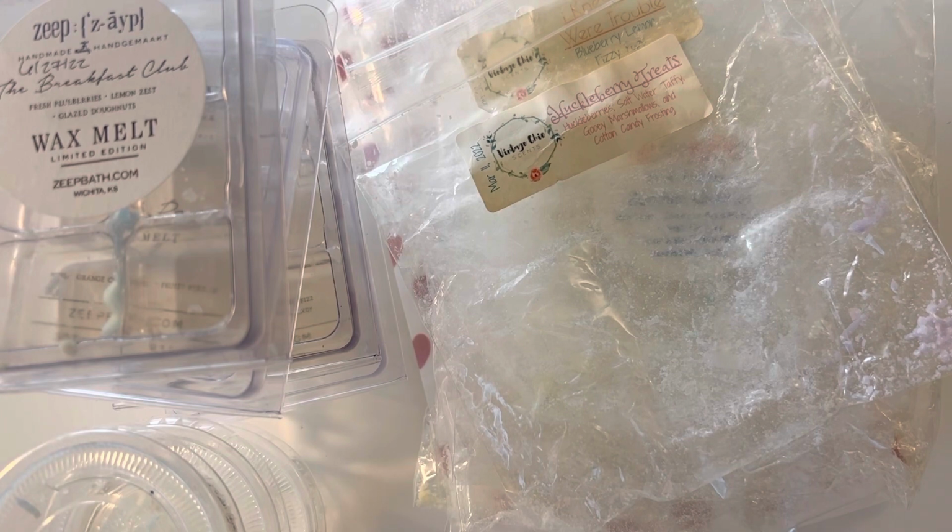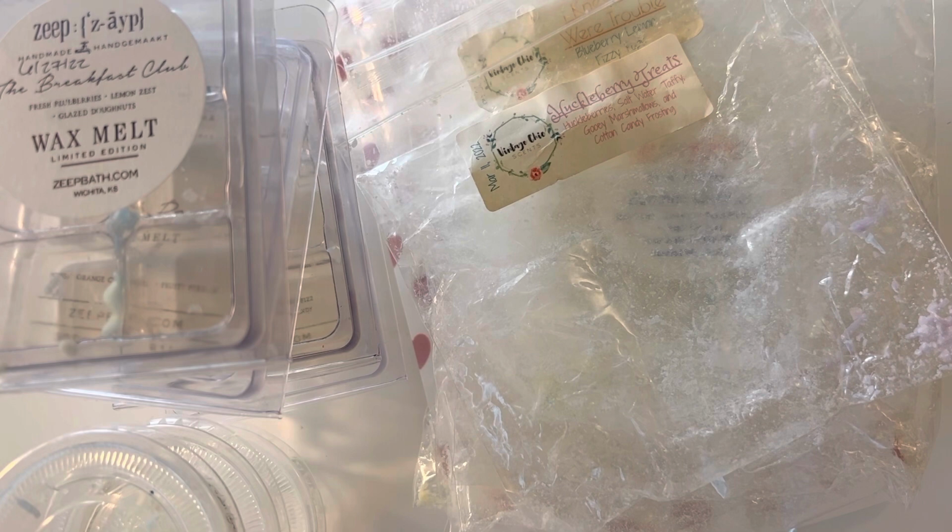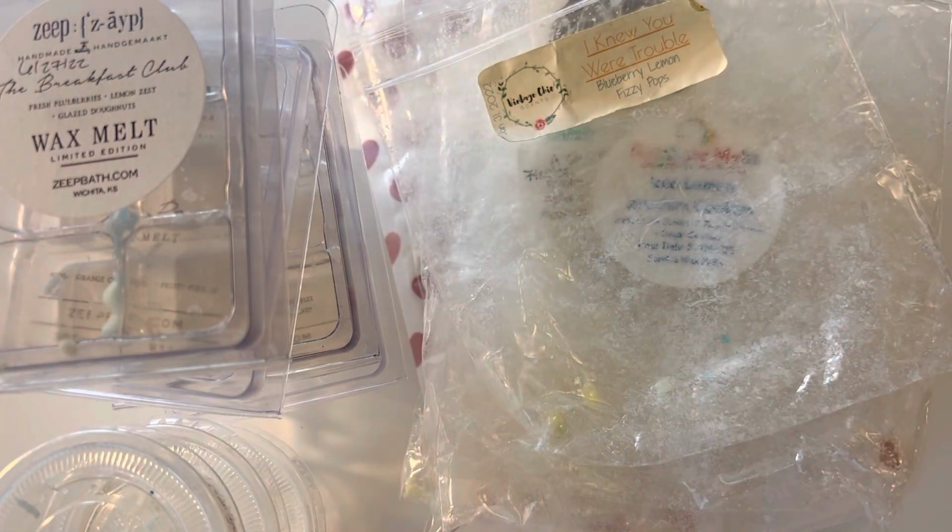We have Huckleberry Treats, which is huckleberry, saltwater taffy, gooey marshmallows, cotton candy frosting. My partner loves huckleberry. I feel like I say this in every video, obsessed. So he really enjoyed this. I give this a 7 out of 10. I normally like huckleberry. This was not a very strong huckleberry though. It was just another sweet candy scent. It was a 4 out of 5 throw as well.